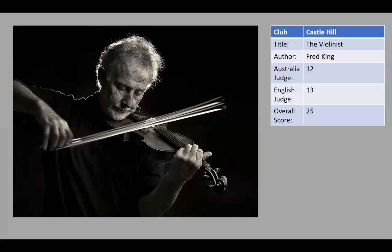The violinist, Fred King. Yeah, the rim lighting is what attracted me to the image when I first saw it. So I love the rim lighting. It's caused a little bit of burnout on his head, but I can forgive him for that. And that's probably why he didn't get the full marks. I like the movement in the hand and the movement on the bow. I thought that worked really well. And I like the concentration. So that kind of all worked well for me.